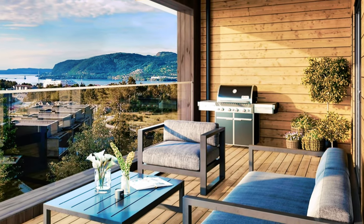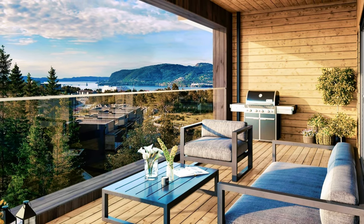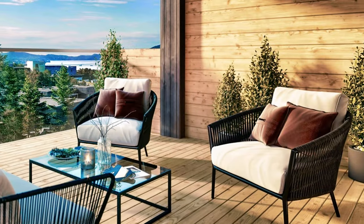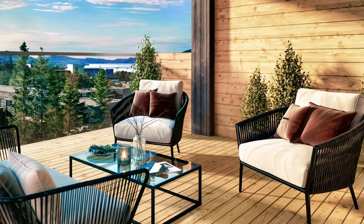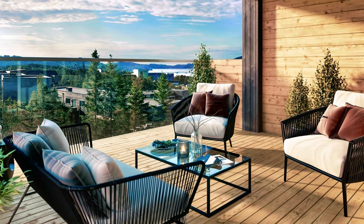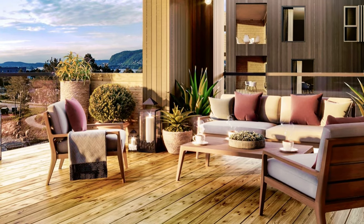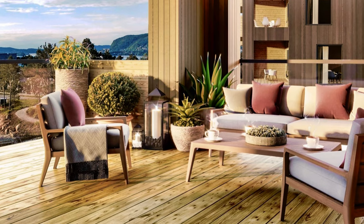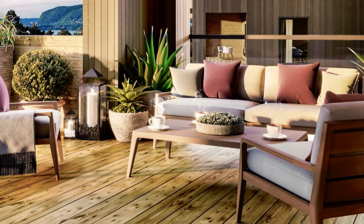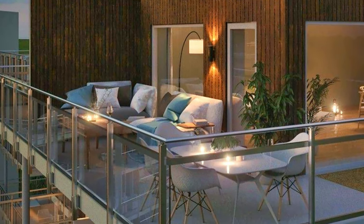Look at this beautiful balcony decor with wood deck from this image. Large balcony with a wooden deck decorated with plants and furnished with stylish furniture. A similar design to the previous one, comfortable sitting area, plants and lanterns. An absolutely beautiful balcony decor.